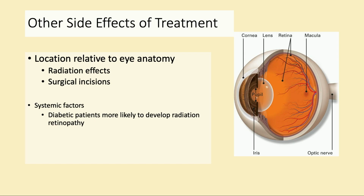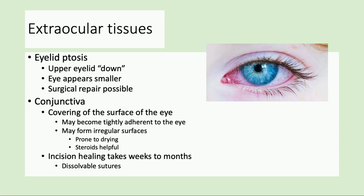So other things to think about, the surgical incisions, we talked about that. Next slide, please. The extraocular tissues: you can have an eyelid ptosis just from the procedure, where your upper eyelid is down. A lot of people have that. I've talked to oculoplastics. It's a pretty quick fix with a little stitch, so don't be afraid of it. They'll do it for you. They'll fix your eye and balance you out. It is fairly common with a lot of forms of eye surgery, frankly, not just brachytherapy.